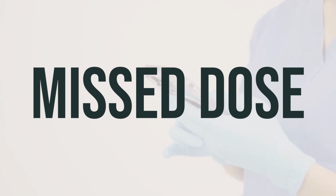If you happen to forget a dose of Elastiderm cream, use it as soon as you remember. However, if it's close to the time of your next dose, it's best to skip the missed dose and just continue with your regular schedule. Avoid doubling the dose to make up for the missed one.